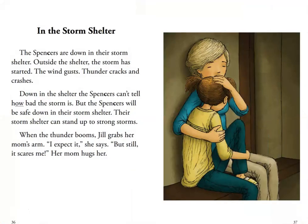In the Storm Shelter. The Spencers are down in their storm shelter. Outside the shelter, the storm has started. The wind gusts, thunder cracks and crashes. Down in the shelter, the Spencers can't tell how bad the storm is, but the Spencers will be safe down in their storm shelter. Their storm shelter can stand up to strong storms.